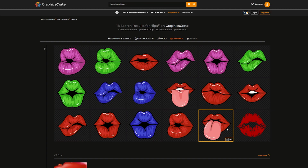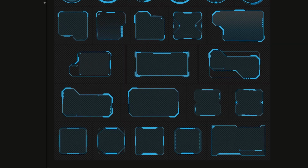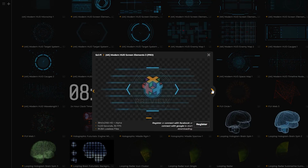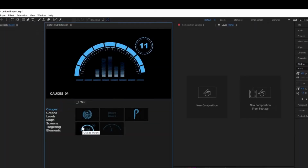We also have these expressive pop art lips in different colors and different shapes. You can send them to your crush or to your boss. Maybe don't send them to your boss, but send them to somebody you like. And we have these heads-up display graphics on GraphicsCrate for any futuristic, sci-fi, hologram type designs. If you want these heads-up display graphics in motion, we have them on FootageCrate, and we also have this awesome customizable HUD script for After Effects.